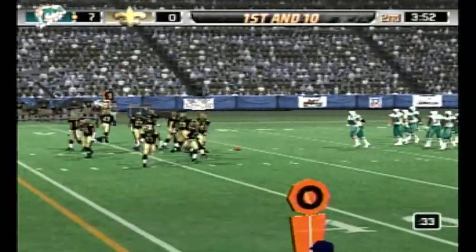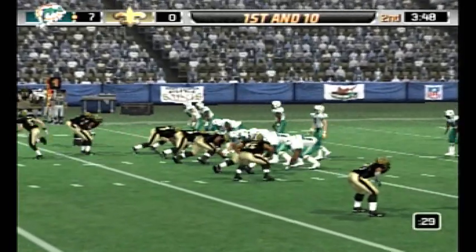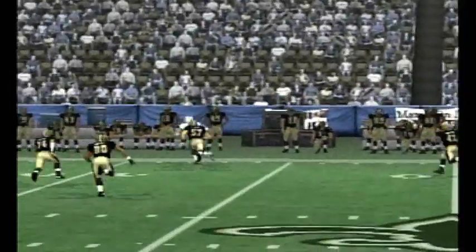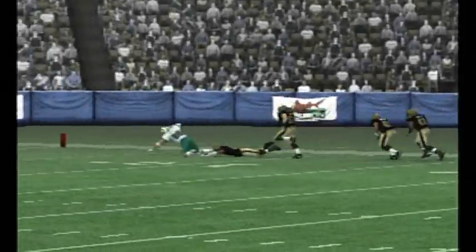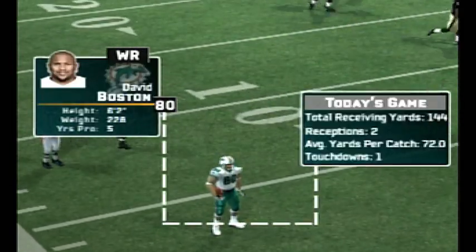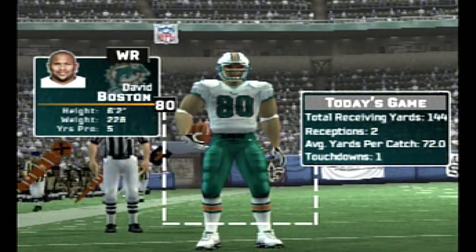So they have first and 10 here. New Orleans comes out in their nickel package. Throws it. The 40, the 30, the 20. Smith is there for the tackles. So they get two first downs on their last two plays. And they're getting it done by seeing the whole field and taking what the defense gives them.